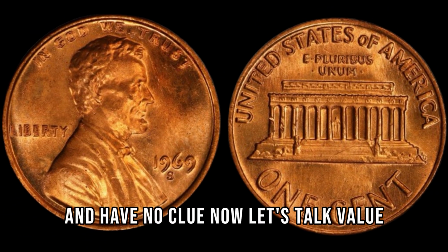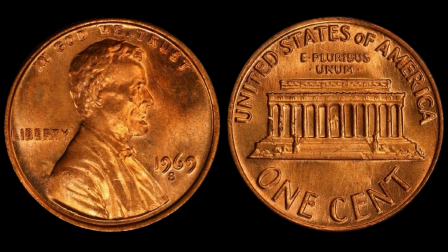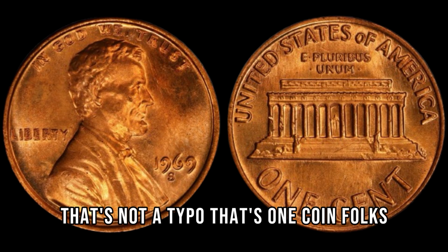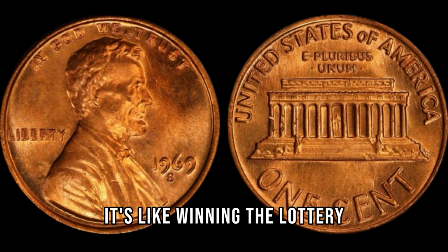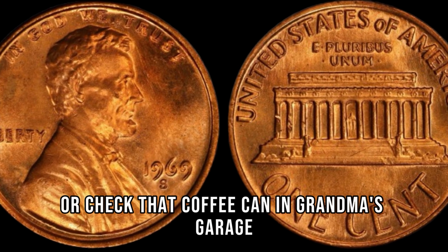Now let's talk value. In top condition, this penny has sold for up to $9 million. That's not a typo. That's one coin, folks. It's like winning the lottery without having to guess numbers. Just dig in your pockets or check that coffee can in grandma's garage.